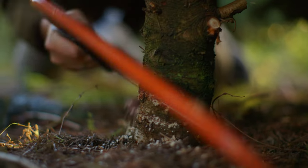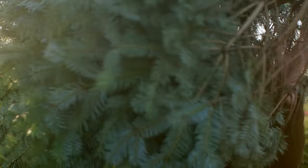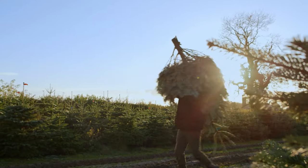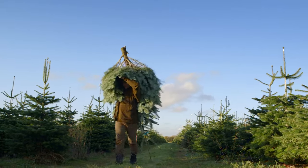One of my favourite Christmas jobs is chopping down my own tree. But I never remember to rope in someone to help me carry it to the car. A bad back is not going to stop me enjoying the festive season, though.